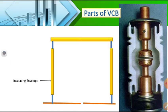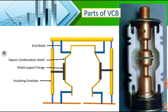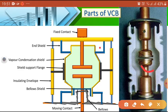Now here, this is the insulating envelope made of glass or ceramic insulator, and this is the vapor condensation shield. Next, for supporting purposes, the end shield and the shield support flange, the moving contact, the bellows and bellow shield, and this is the fixed contact. Inside, a vacuum is created; as we know, a vacuum of nearly 10 to the power of minus 5 torr to 10 to the power of minus 7 torr is required. These are the main parts of a vacuum circuit breaker you should know. Here you can see the physical one, and this is our diagrammatic one.